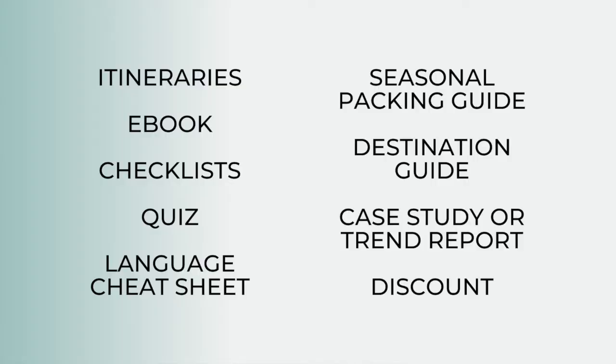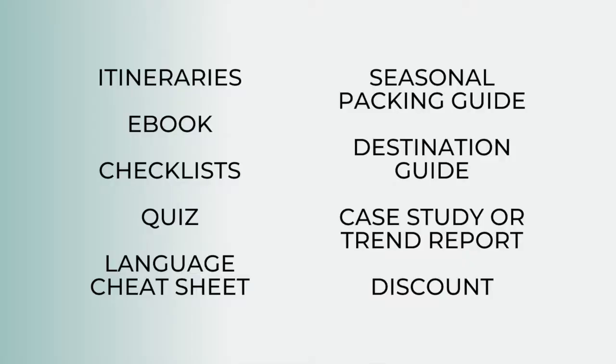Itineraries are great, especially when they're tailored to your typical customer. An ebook is another idea, like a longer guide to your destination, written for a specific audience like families. Checklists are also valuable, especially when they break down a more complicated process in a simple way, like planning a wedding or a corporate retreat. You could get a little more creative with a quiz, maybe a choose your own adventure, or test your knowledge of the destination.